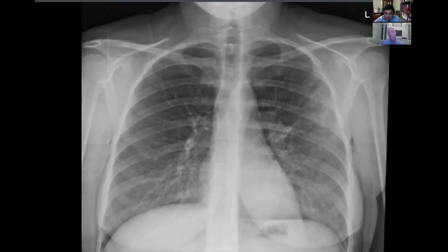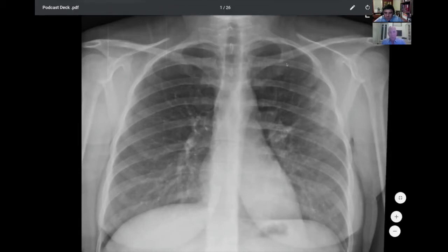And for chest x-ray, what I like to do is start first by looking at the lung parenchyma, of course, and I find it easiest to look side to side and just compare for symmetry. So you start at the top and just look right and left. Is there anything that looks asymmetric from one side to the next?